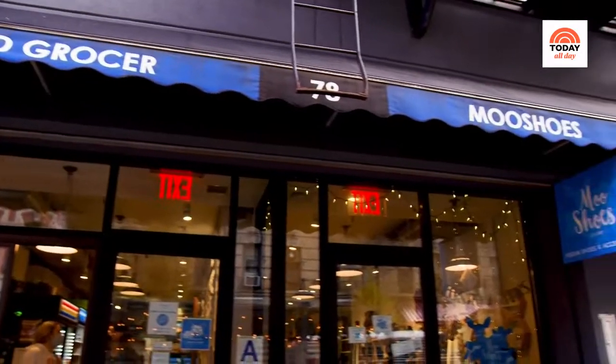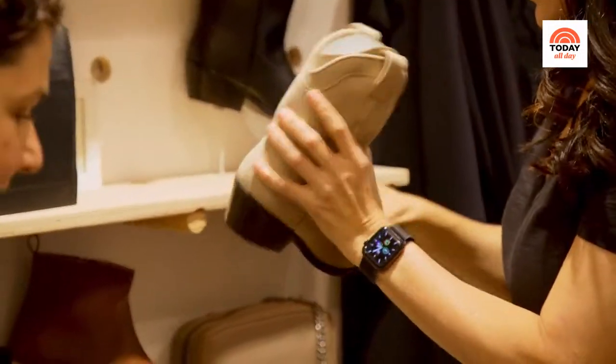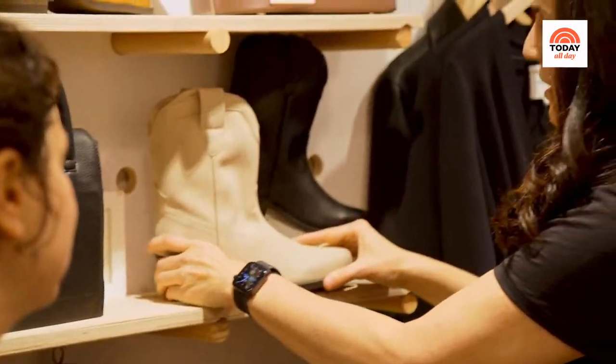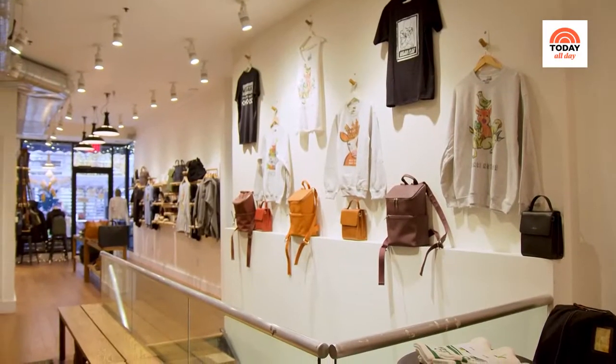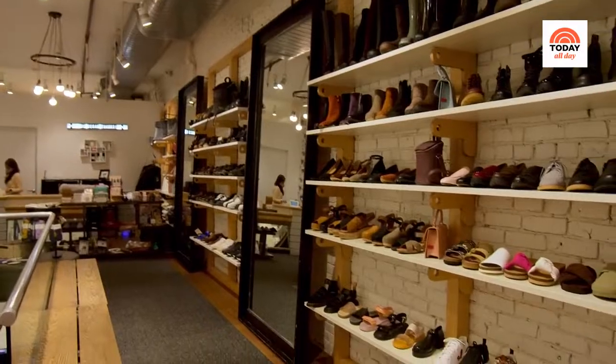Right after college, they opened their first business, a shoe store called Moo Shoes. We opened our vegan shoe store 20 years ago. How are they? They're comfortable? About 5 years ago, we decided that we were going to update it by adding our vegan grocer, basically because it seemed like that's what our customers want.